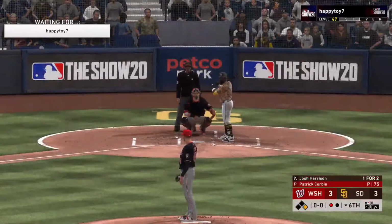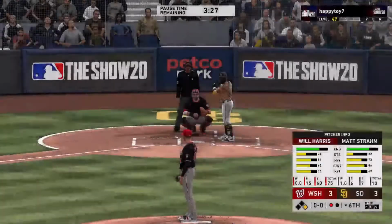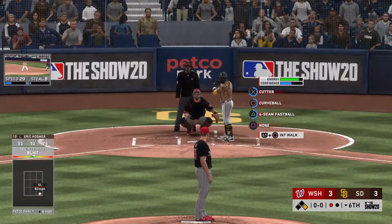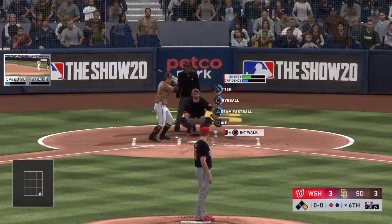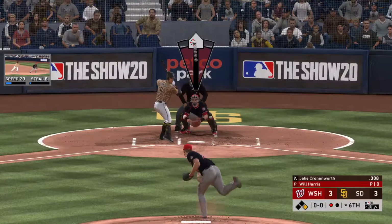So a runner at first now with 1 away, and that'll bring up Josh Harrison. Will Harris enters to make an appearance on the mound as he inherits a runner at first with 1 out in the inning. Number 36, Jake Cronenworth will be summoned off the bench here as he'll pinch hit with a runner at first and one gone in the inning.